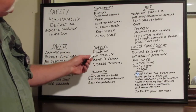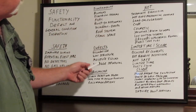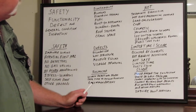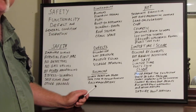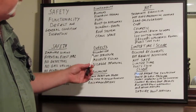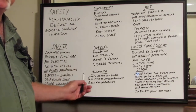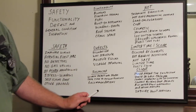So I'm going to move on down to defects. I've shortened this list here because defects can apply anywhere within the system of the home, but I wanted to put this in this short grouping. Foundation, and this can be kind of hard to inspect because many foundations are covered by ground level or also vegetation. The wall structure can be obstructed by vegetation as well. In fact, it's a pretty common problem here in the South. Moisture issues both inside and out, and all other visible areas of the structure.